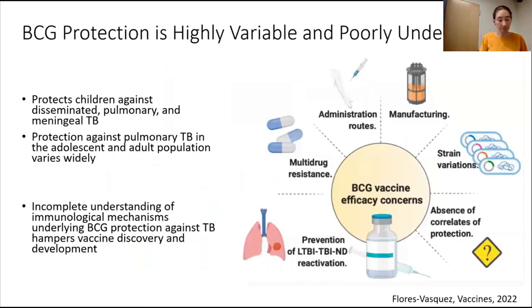BCG is highly effective when given to neonates in terms of preventing disseminated and pulmonary TB in the first 5 years of life. It is also capable of inducing the genetic changes in the innate immune system that can provide cross protection against unrelated pathogens. And this actually reduces all-cause mortality within the first year of life. That being said, it's not a perfect vaccine.